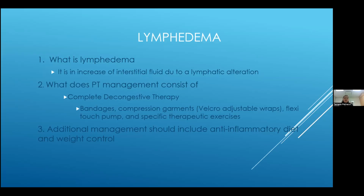And what we do for that in physical therapy is something called complete decongestive therapy. That consists of, depending on how intense the swelling is, bandages, compression garments, Velcro adjustable wraps, something called a Plexi-Touch pump that also helps with drainage, and then specific therapeutic exercises. There's also manual lymph drainage, which is a way to do a skin stretch to help move the lymphatic fluid.